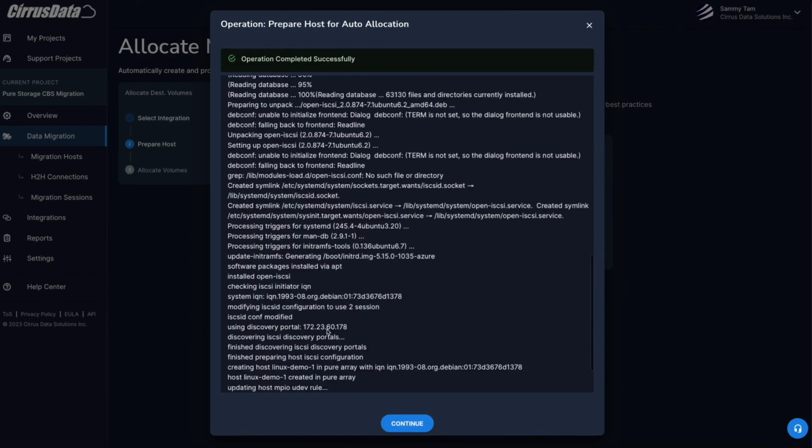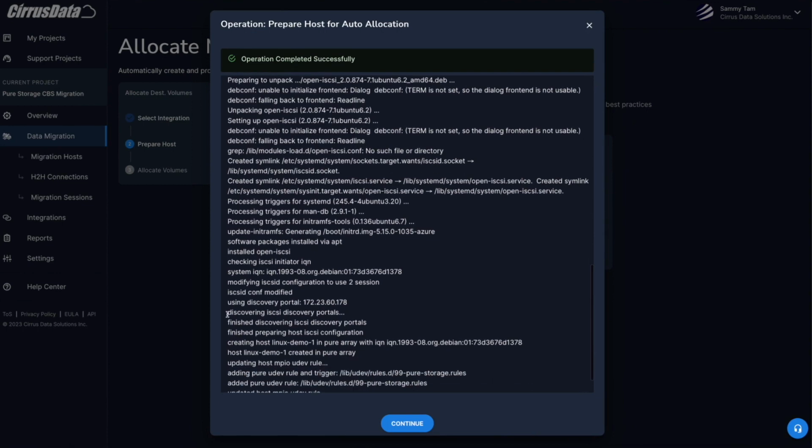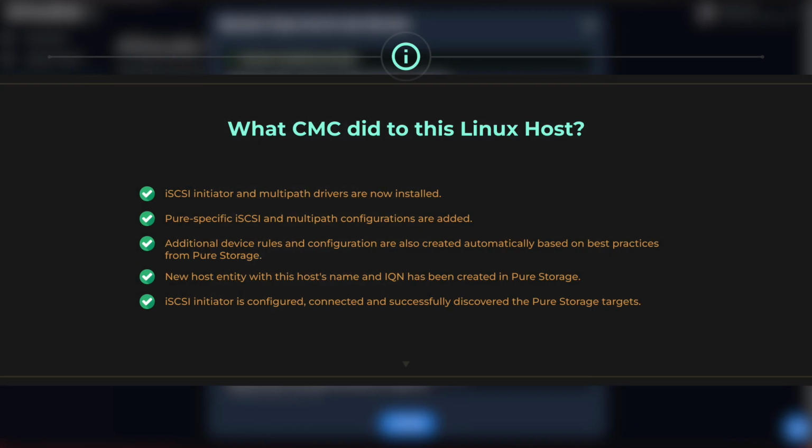The host preparation operation has been completed successfully. Let's quickly review what CMC has done to this Linux host. The iSCSI initiator and multipath drivers are now installed. Pure-specific iSCSI and multipath configurations have been added. Additional device rules and configuration are also created automatically based on best practices from Pure Storage. A new host entity with this host's name and IQN has been created in Pure Storage. The iSCSI initiator is configured, connected to the appropriate data IP, and it successfully discovered the Pure Storage targets.